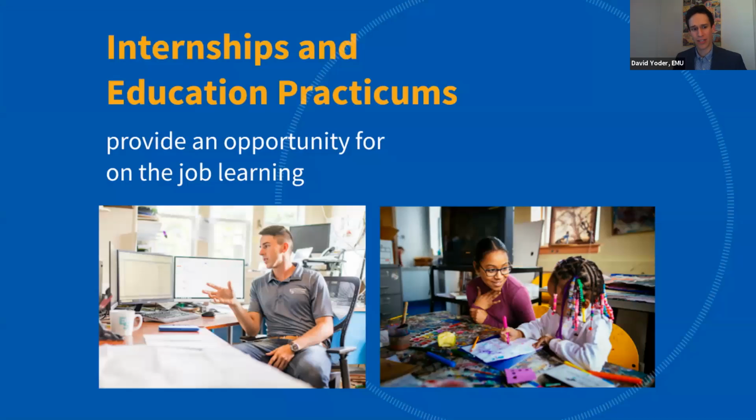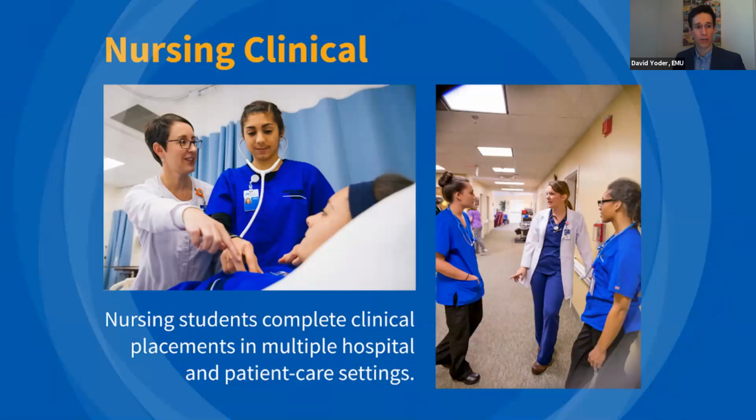And that doesn't just end in the classroom. We do provide some incredible experiences and internships for our students. That includes nursing clinicals. Our nursing students do about 30 hours more than what's mandated by the state when it comes to clinicals. So when they step into a hospital for the first time, they do feel really confident.